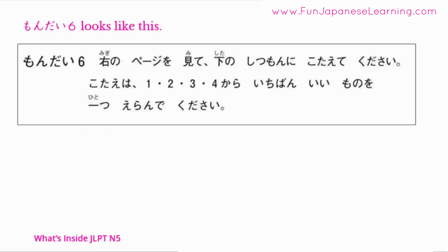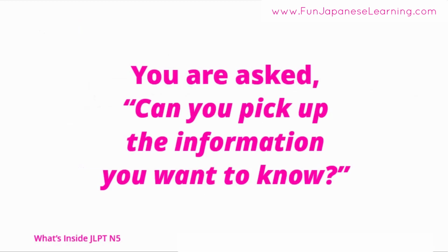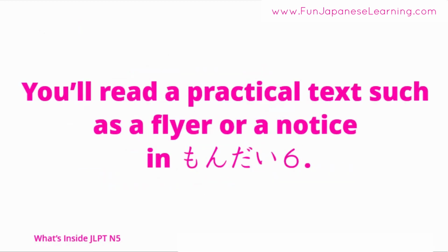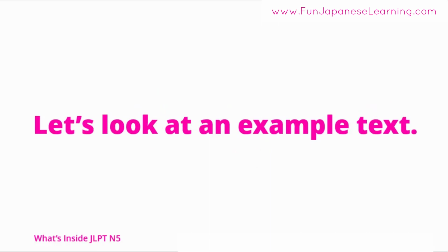問題6 looks like this. 問題6、右のページを見て、下の質問に答えてください。答えは、1、2、3、4から一番いいものを一つ選んでください。Please look at the right page and answer the question below. Please choose the best one from 1 to 3 and 4. You are asked, can you pick up the information you want to know? You read a practical text such as a flyer or a notice in 問題6. Our text had approximately 250 characters. Let's look at an example text, this one.